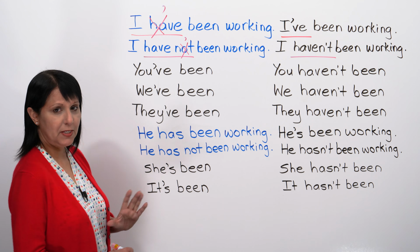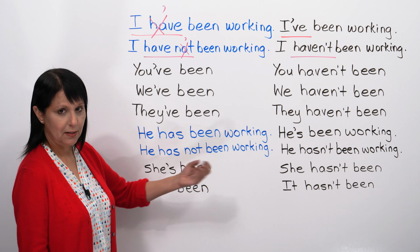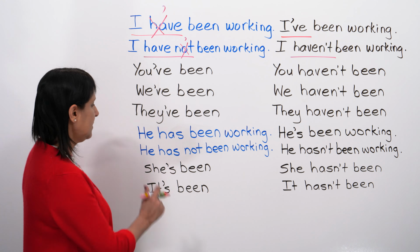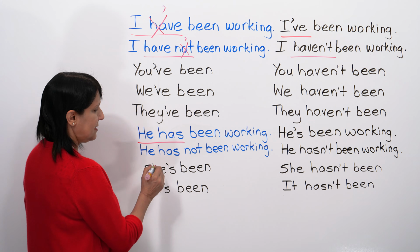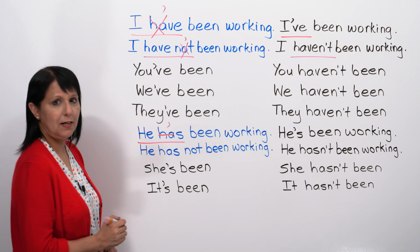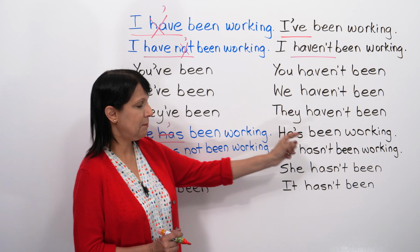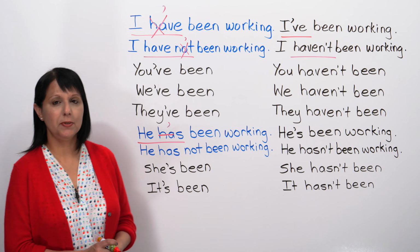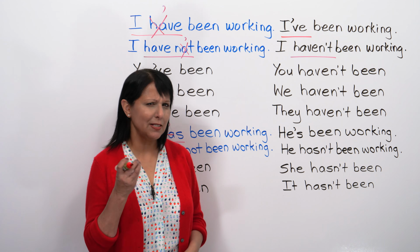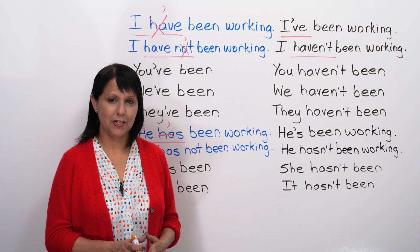Okay, now what happens with he, she, and it? A similar idea. He has been working becomes what when we shorten it? He's been working, okay? So what happened here? He has, we took out this, right? And we just put the apostrophe, all right? And that becomes he's. He's been working, all right? Say it after me. He's been working. Now, even though there's an S, it sounds a little bit like a Z sound. He's been working. Good.